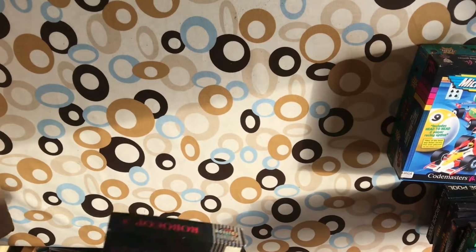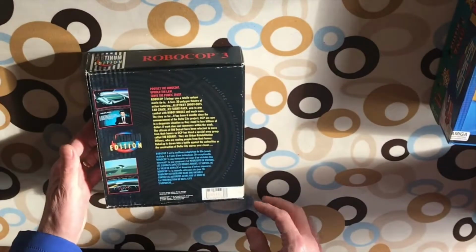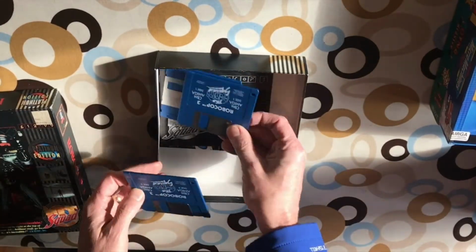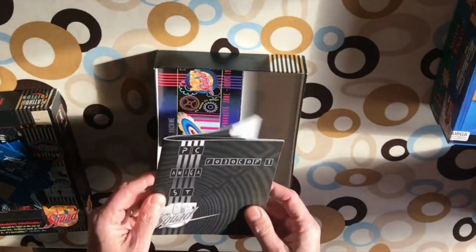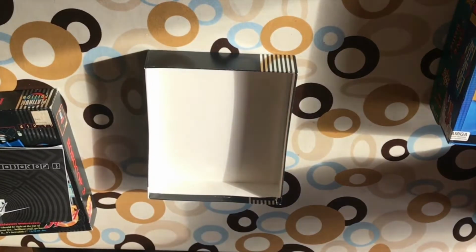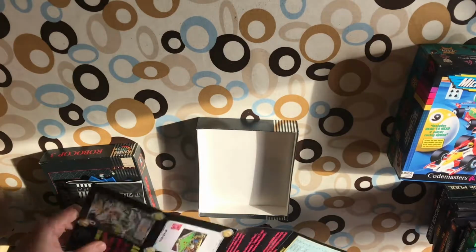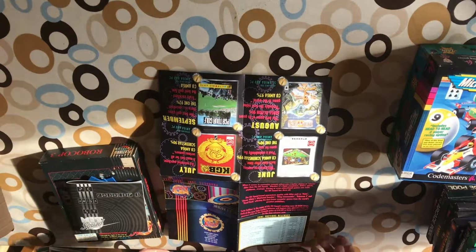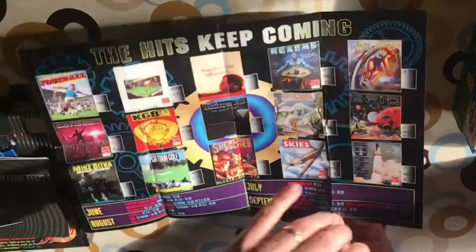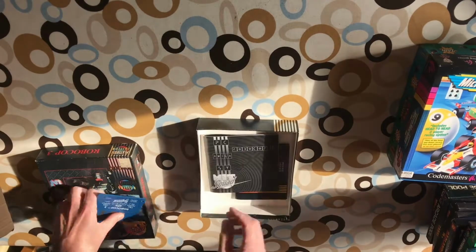Robocop 3 Platinum Edition, bit faded. There's the back. So inside this one we've got 1, 2, 3 discs. Then we've got instructions, quite a lot of instructions, and then what looks like another poster, Hit Squad poster. Good for your gaming collection. So there you go. Oh, I'm doing that the wrong way up, am I? That way up, because I'm filming this upside down, then I'll flip it on the edit.